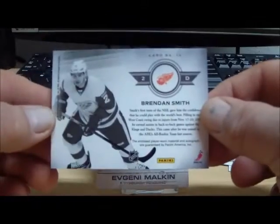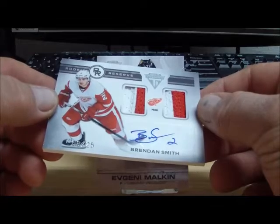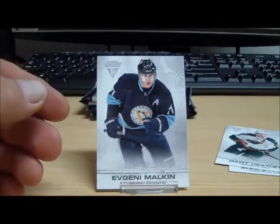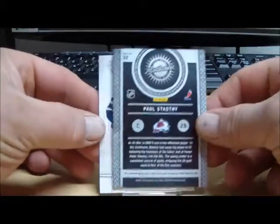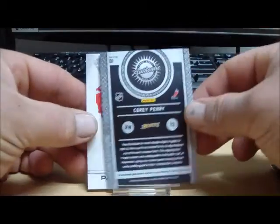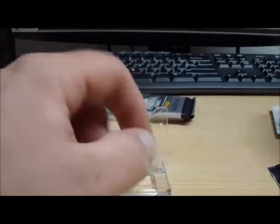For the Red Wings, Brendan Smith. And another rookie reserve to 25, 8 of 25 to be exact, rookie reserve auto prime. Red Wings, Tadal, 86. Game worn gear for the Avalanche, Paul Stastny, in V112 358 13-21. Game worn gear for the Ducks, Corey Perry in JJ. Base.